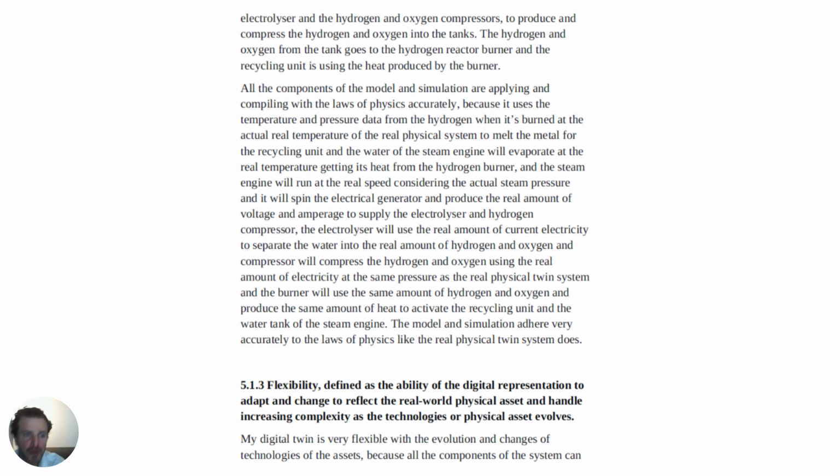All the components of the model and simulation are complying with the laws of physics, because they use the temperature and pressure data from the environment. The burner will burn at the actual real temperature of the real physical system to melt the metal for the recycling unit, and the water in the steam engine will evaporate at the real temperature, getting its heat from the hydrogen burner. The steam engine will run at the real speed, causing the actual pressure when it spins the electrical generator and produces the real amount of voltage and amperage to supply the electrolyzer and hydrogen compressor. The electrolyzer will use the real amount of current electricity to split the water into the real amount of hydrogen and oxygen, and the compressor will compress the hydrogen and oxygen using the real amount of electricity and the same pressure. The burner will use the same amount of hydrogen and oxygen and produce the same amount of heat to activate the recycling unit, water tank, and steam engine, and the simulation adapts very well to the laws of physics, the same as the real physical system does.